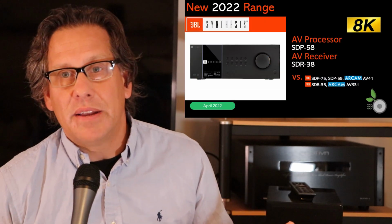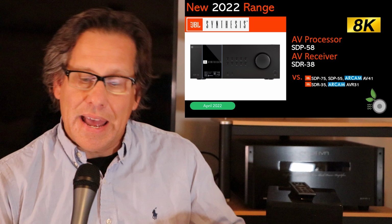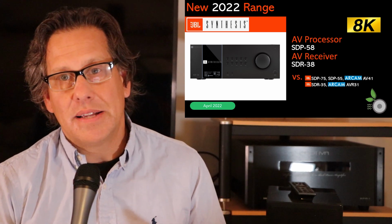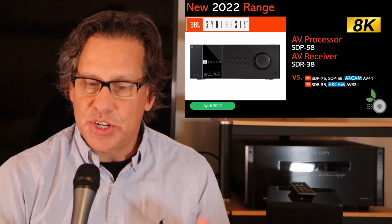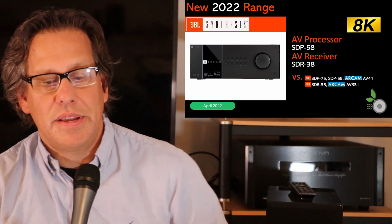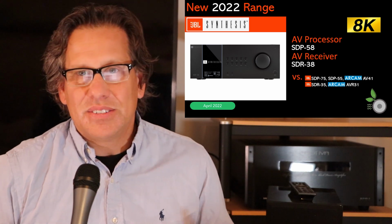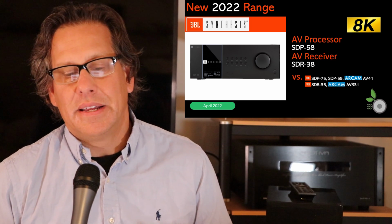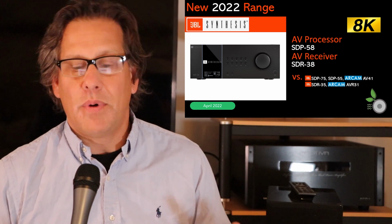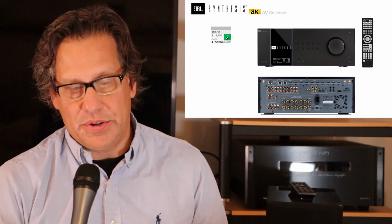JBL's portfolio in recent years for AV receivers and processors has been their JBL Synthesis range, and these are really high-cost products that are very capable: 16 channels, the SDP58 processor, and the SDR38 receiver. We did a review on these in April of 2022. Looking at this, to me, while it has a modern look, it looks a little old, a little stale and a little boring. And these have been very expensive: $6,900 for the processor-only version and $8,550 for the receiver version of this product.